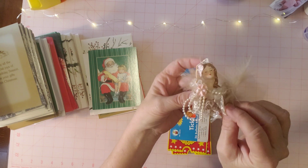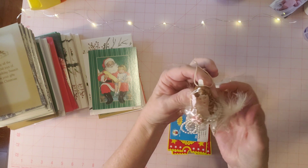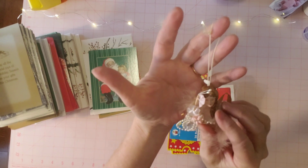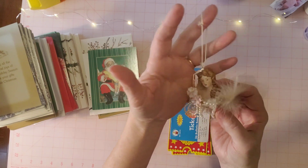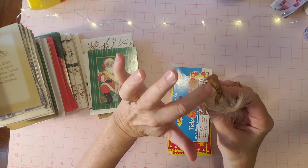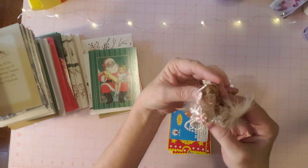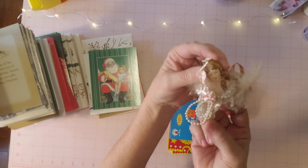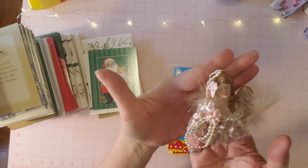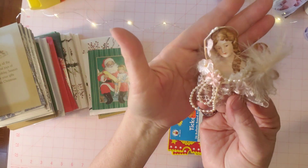I thought she was a very beautiful Victorian looking little lady. I guess she could be a Christmas ornament, but she's got a hanger here. She's like porcelain. She's got this feather and pink flowers and white flowers, and this little doodad right here, and then the pearls and lace. This is a very shabby chic Victorian whatever. Isn't she pretty? Let me show you her up close. Very pretty, and look at that lace.